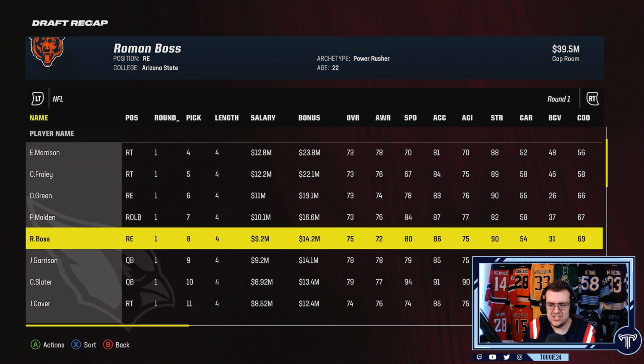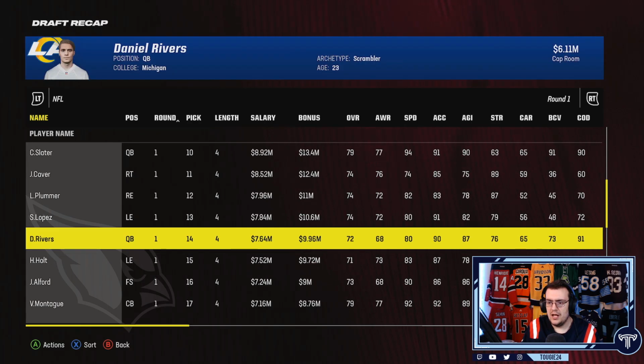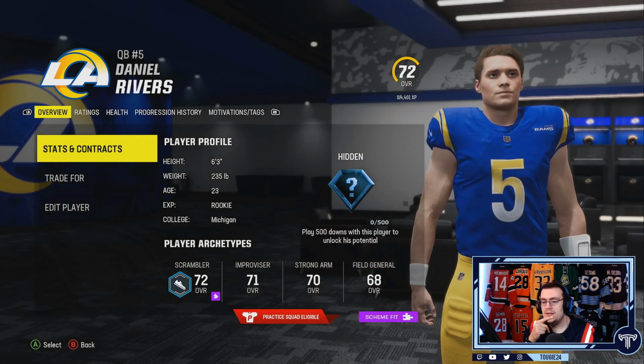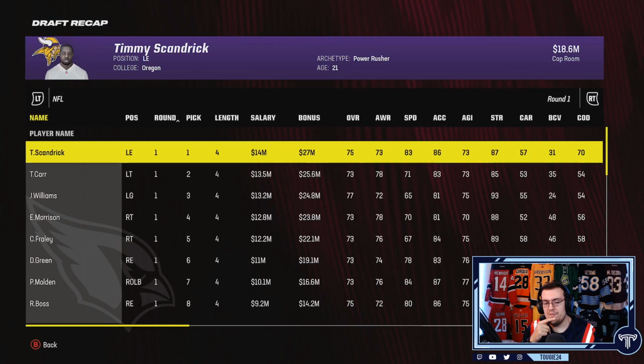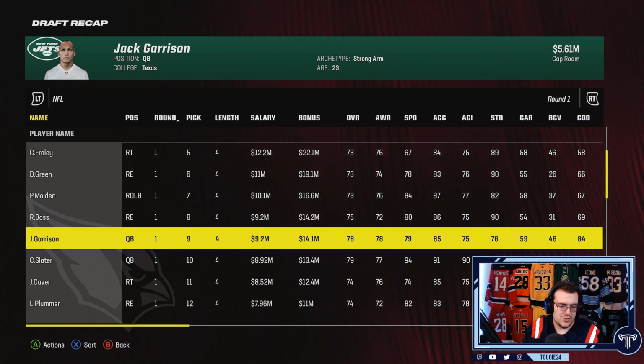I also want to check that center that we were looking at. Also, Daniel Rivers, 72, the other quarterback. Hidden dev. So we did get the interesting one. Gets normal dev, but has the best starting OVR. What would you have? Rebuilding the Saints first draft, I got a 72 overall outside linebacker, normal dev, over an 80 superstar X-Factor corner.